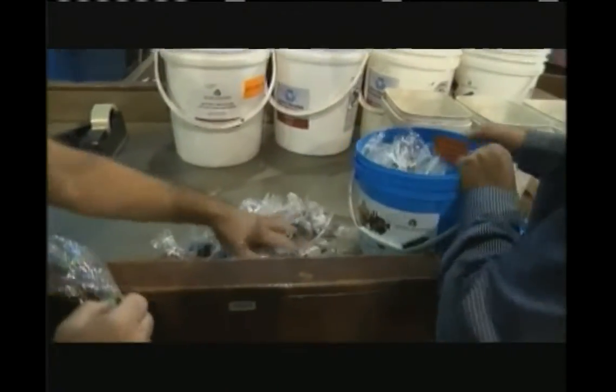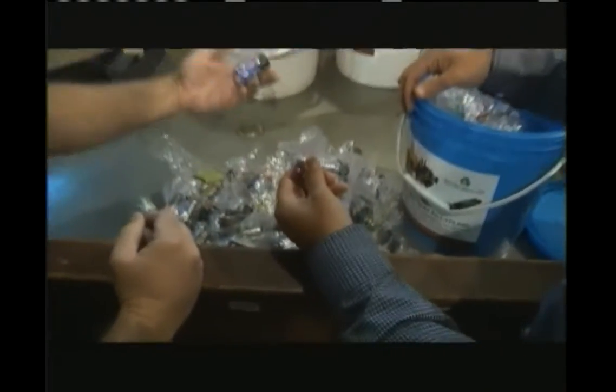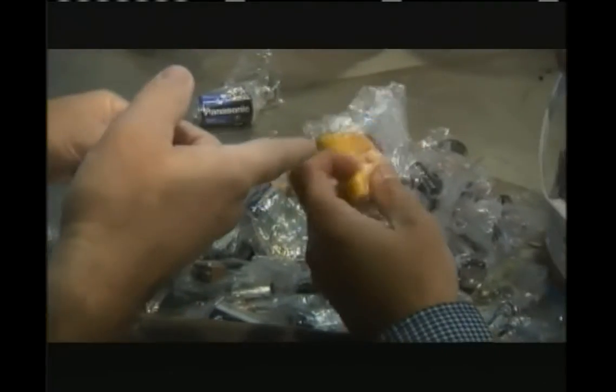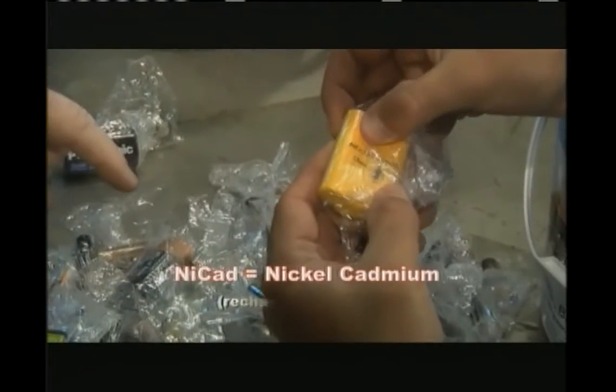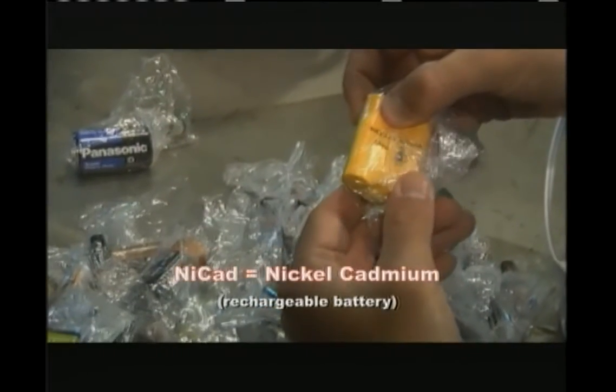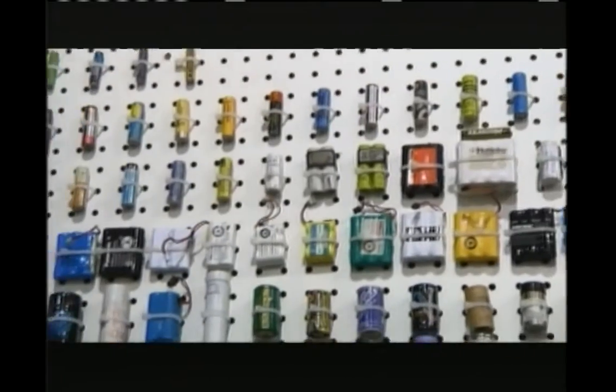Oh my goodness, dumped onto a table. You can see how most of these are AA alkaline batteries, as we mentioned. And here's a cell phone battery. A BlackBerry. Absolutely. Oh, rechargeable, here's a battery pack. A lot of these are cordless phones. Right, that's a NiCad, which stands for nickel cadmium. Okay, which is also a rechargeable battery. Yeah, your old cell phones or wireless phones.